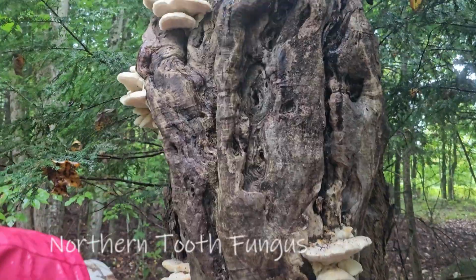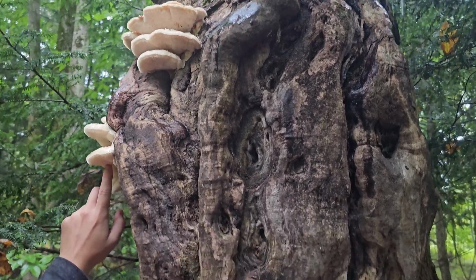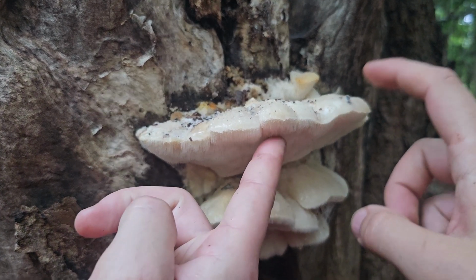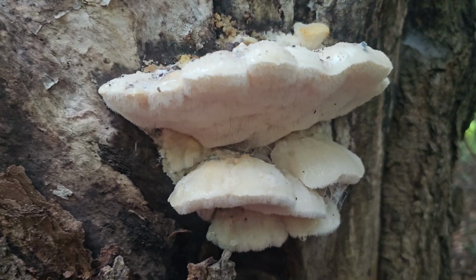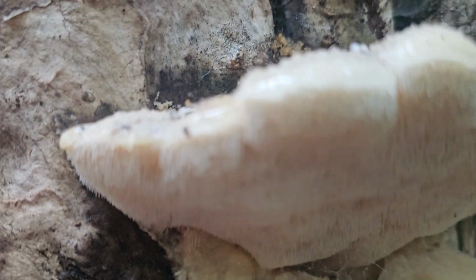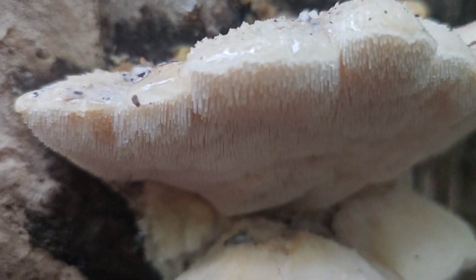Growing off this beautiful tree. What do they feel like? It's really soft. Oh, they're very dense. Underneath, it's like a porcupine, a hedgehog mushroom. So we got the spines underneath. Sorry, it's raining, so the focus is giving me a little trouble. Oh, there you go. Very cool. Love to see that.